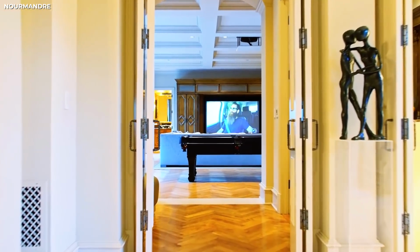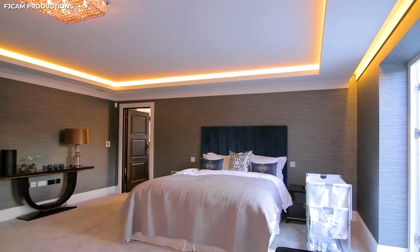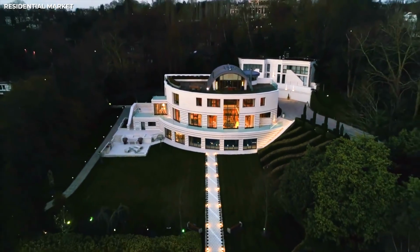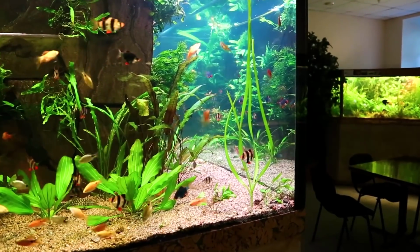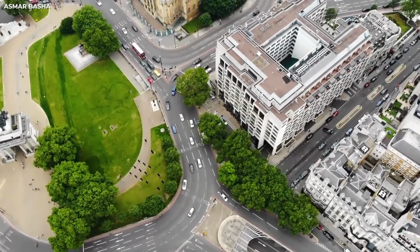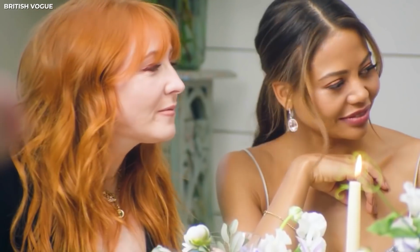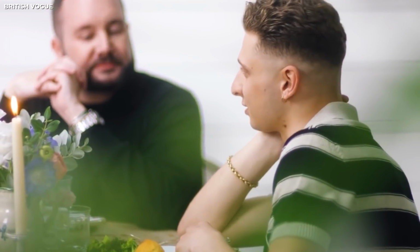Basically, what we have here is a stunning 10-bedroom mansion that comes complete with a few amenities you might not find in your everyday mansion, like an aquarium and a plant room, all situated in one of the most exclusive suburbs in London, Highgate. Basically, if you live here, expect to be rubbing shoulders with the UK's most famous people, like Liam Gallagher and Kate Moss.